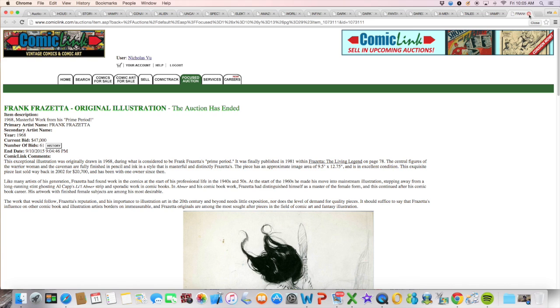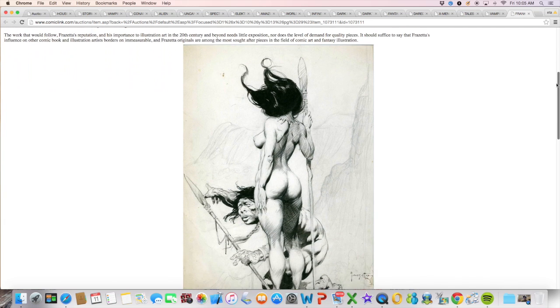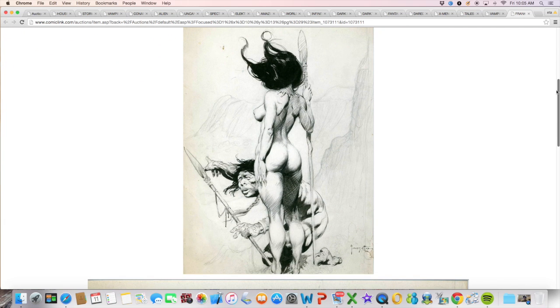One of the few Frank Frazetta pieces, $47,000. Wow, it's gorgeous, beautiful, sexy. Look at that. Oh, mine.